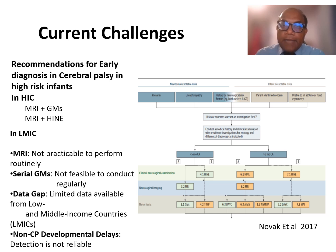In high-income countries, early detection depends on advanced imaging like MRI combined with general movement assessment or Hammersmith Infant Neurological Examination. However, in low and middle income countries like Sri Lanka, access to MRI and specialized care is limited due to cost, distance, and shortage of specialists. This makes early detection a huge challenge.